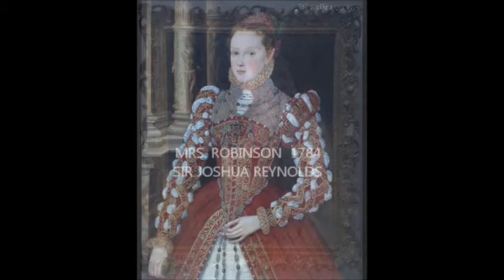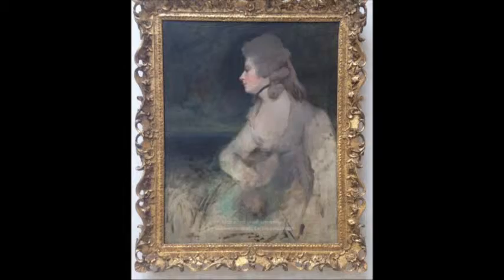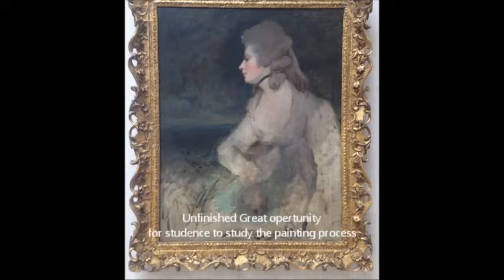This is a painting by Sir Joshua Reynolds that's left unfinished. In such a painting, artists and art students can examine the painting techniques of Sir Joshua.